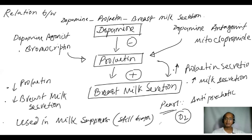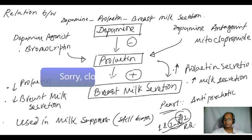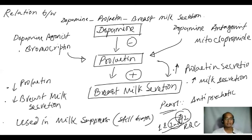Important point to note here, the first generation and second generation antipsychotic drugs we know. The second generation antipsychotic drugs are most importantly risperidone, quetiapine and chlorpromazine. These antipsychotic drugs are less likely to block dopamine D2 receptor. So they are less likely to produce galactorrhea or gynecomastia. This is the importance, the clinical advantage of second generation, that is novel antipsychotic drugs, over the first generation or conventional antipsychotic drugs, which are more prone to block dopamine D2 receptor and thereby produce galactorrhea or gynecomastia.